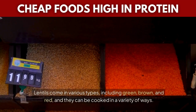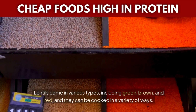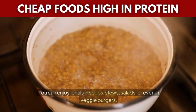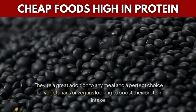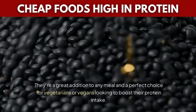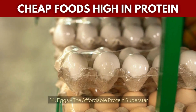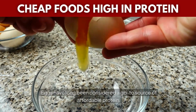Lentils come in various types, including green, brown, and red, and they can be cooked in a variety of ways. You can enjoy lentils in soups, stews, salads, or even in veggie burgers. They're a great addition to any meal and a perfect choice for vegetarians or vegans looking to boost their protein intake.